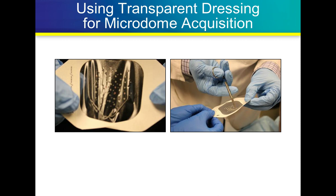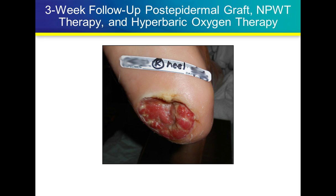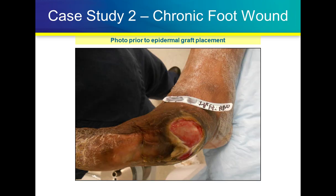This is 15 and 18 days post-grafting, and 3 weeks. And I'm sorry that there is no slide that shows it almost healed, but that gentleman, I can tell you, did go on to subsequent closure. He was grafted twice, and that was used a second time in combination with hyperbaric oxygen therapy.